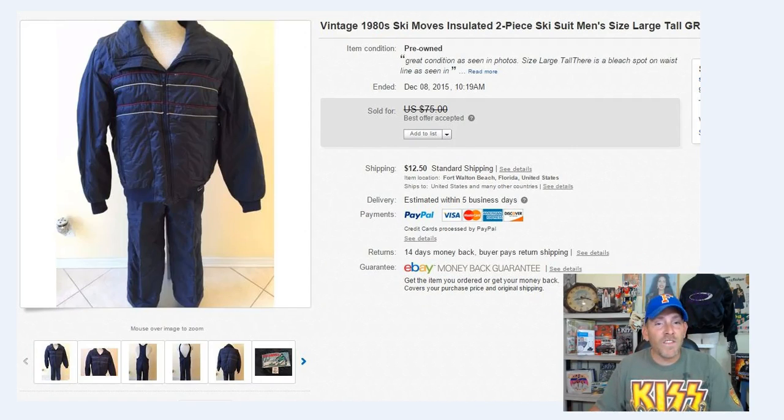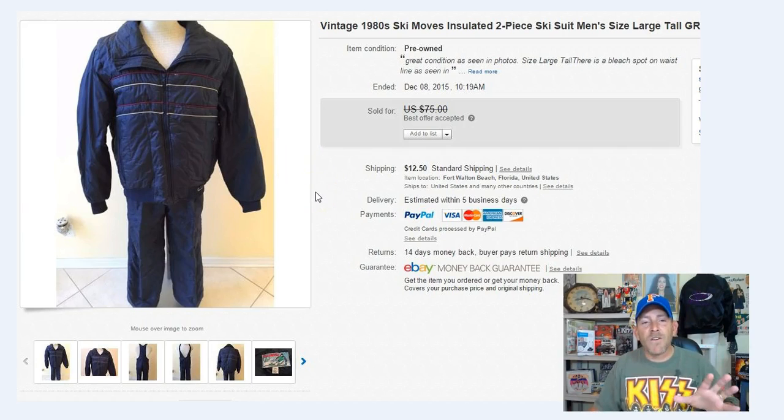Here's another one of those ski suits that I was talking about earlier. The 80s, they're just desirable, and these are actually the overall type underneath. I actually have this and a female's matching one that was a small, and I debated putting them together, but I just thought, what are the chances? There's an extra large guy, a large tall, and then a small. I'm going to split these up.